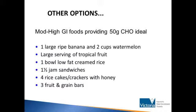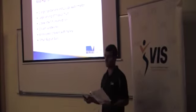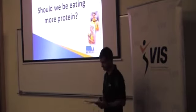Okay, some moderate to high GI foods, which give us that 50 grams that we were talking about. Large ripe banana and 2 cups of watermelon. Tropical fruit, low-fat creamed rice, jam sandwiches, honey sandwiches is another one that's good. Rice cakes with honey there. Fruit and grain bars. So these are the sorts of easy, I guess, mainstream types of foods that people are going to have around, that kids are going to be used to. They're used to seeing them. It's not some weird and wonderful concoction that they are going to regularly engage in.